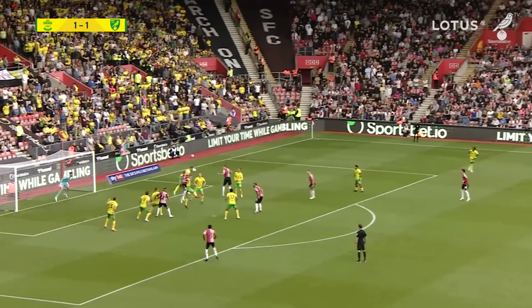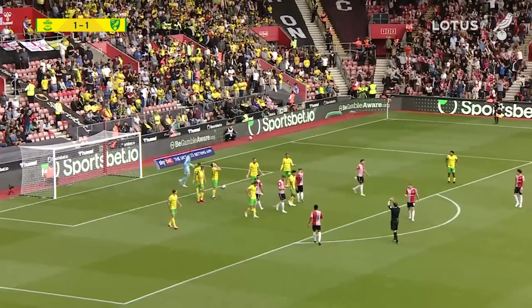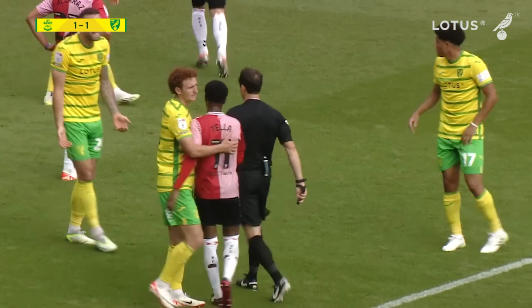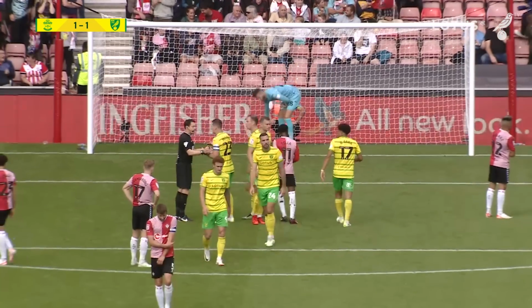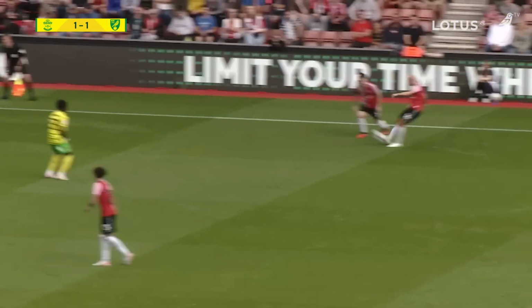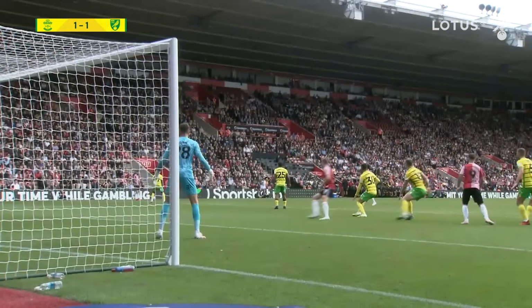Smallbone's free kick floated into the penalty area. It's loose in the box. Norwich haven't reacted to it. Referee's given a penalty for handball. He's clearly signalling there. He's tapping the back of his hand, the referee, to show that as that free kick was swung in, a crowd of players going for the header, and the referee has pointed straight to the penalty spot. So from 1-0 up here, Norwich could find themselves 2-1 down in no time at all, because Southampton have been given a penalty. Let's see it.